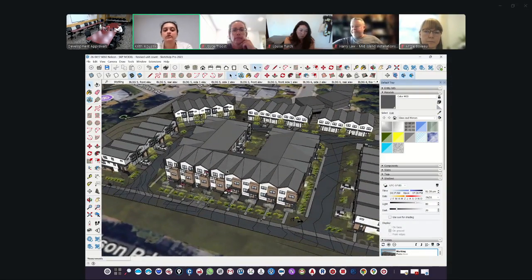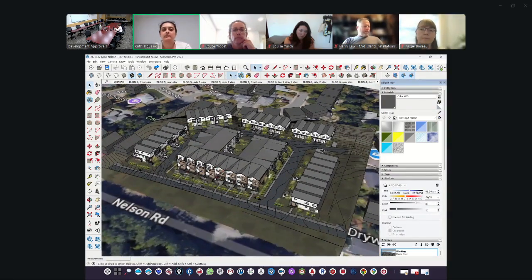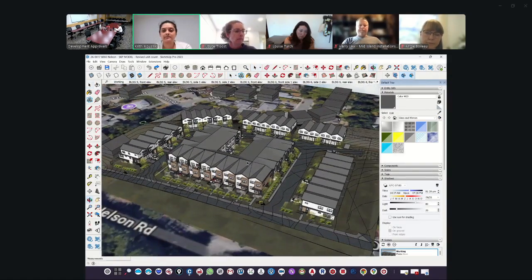We have studios, 1 bedrooms, 2 bedrooms, 3 bedrooms, as well as this condo style building in the middle, all accessible through the elevator. And so I think that creates a more inclusive environment and community rather than just a townhouse style building. And I think that's all for me. Thank you.